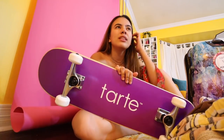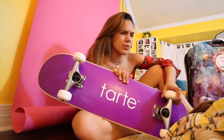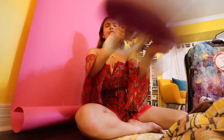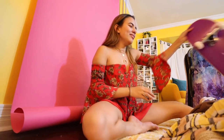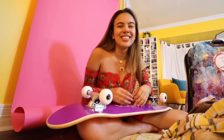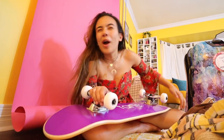Tarte, when did they give this to us? I think they gave it to us when they did their Flower Power launch. I think that was, no, it was their 40 Shades Foundation launch. Amazonian Clay, right? I think it is. So they gave this to us, I think it was on the second or third day. It says Trippin' with Tarte, and I was with Ava when we saw this in her room, and we were like, I hope I got that in my room too, and she was like, oh, I'm a skateboarder.